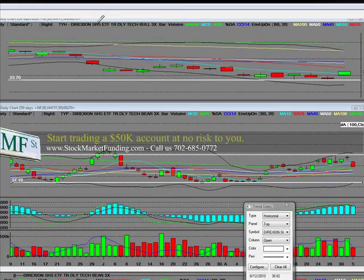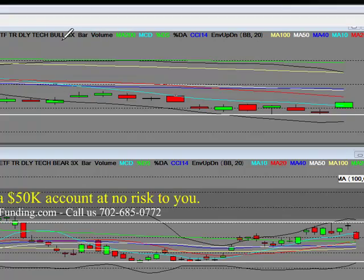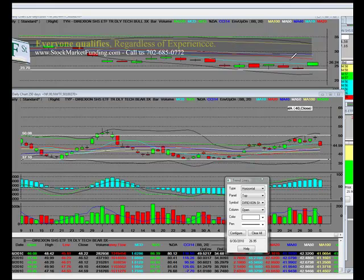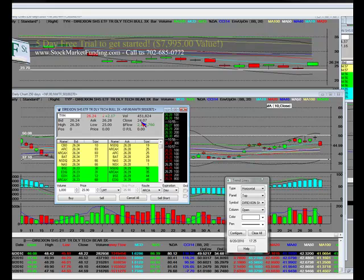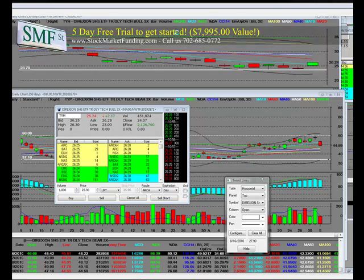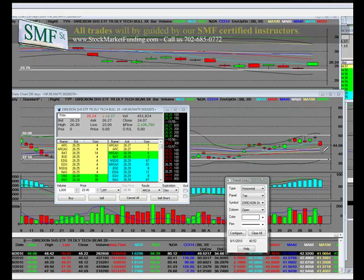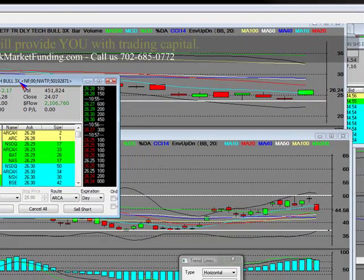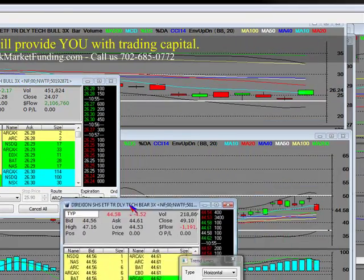Now, granted, the bull 3X is still in a downtrend on this daily chart. This is the bear that we sold into and went long here, that's this one here, SMF Street Traders. And what I want you to know here, and these are both your daily charts, is you want to see this one here. Now let's take a look here.